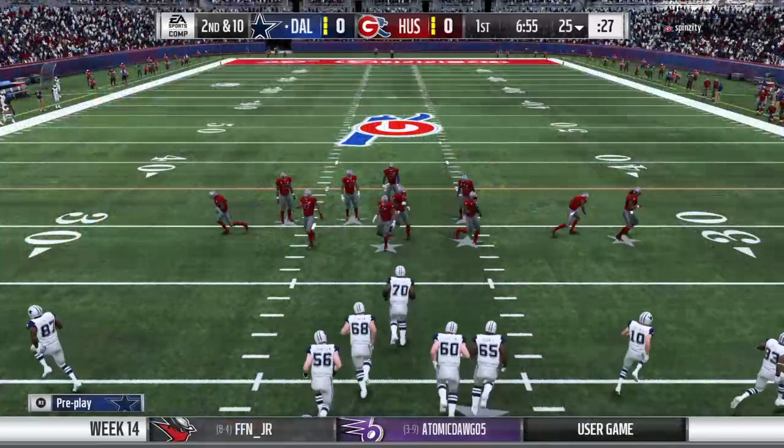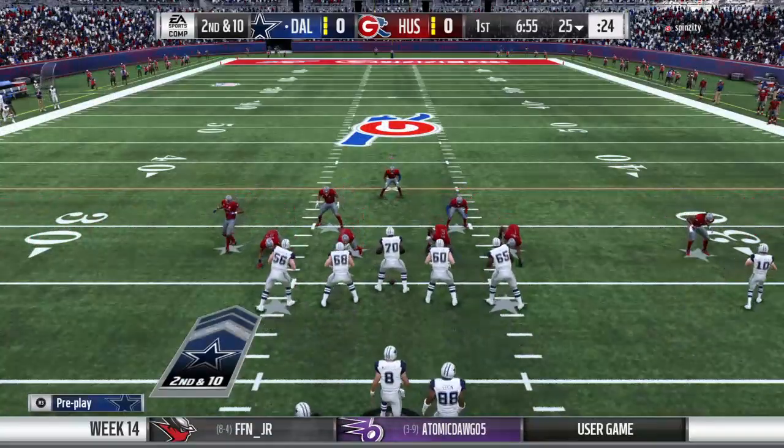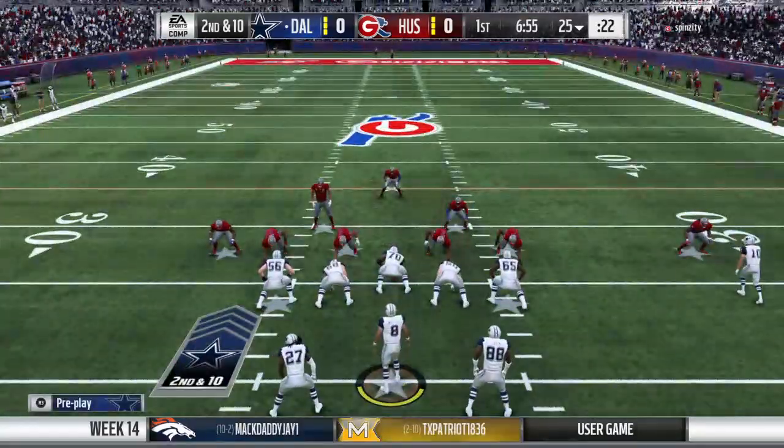Line of scrimmage, again the 25, 2nd and 10.